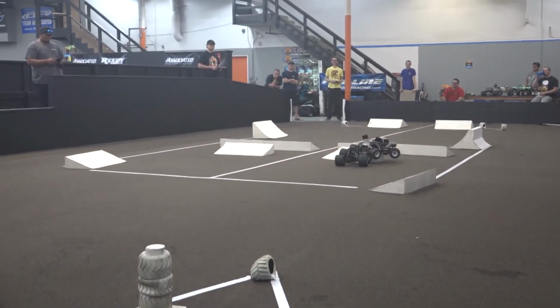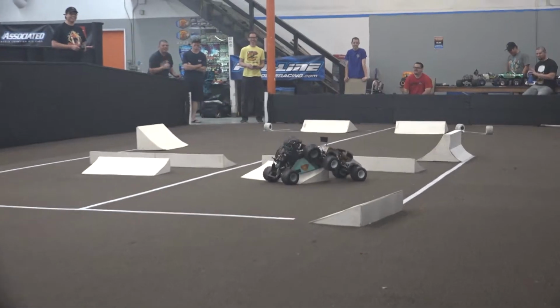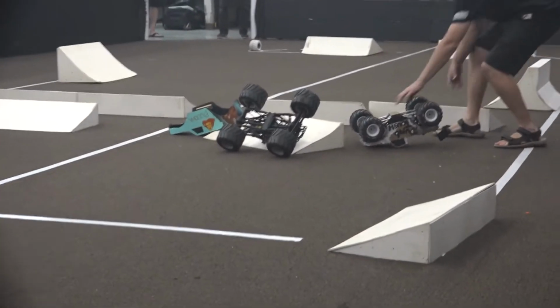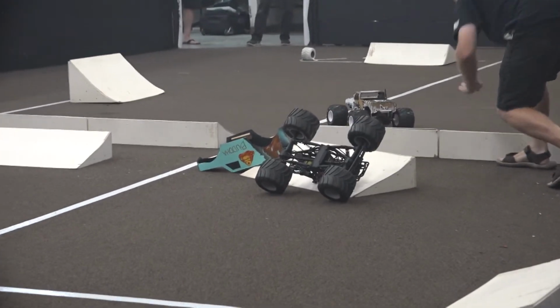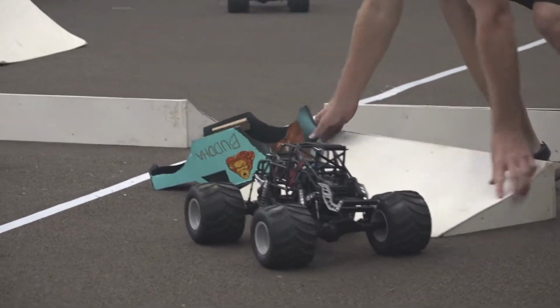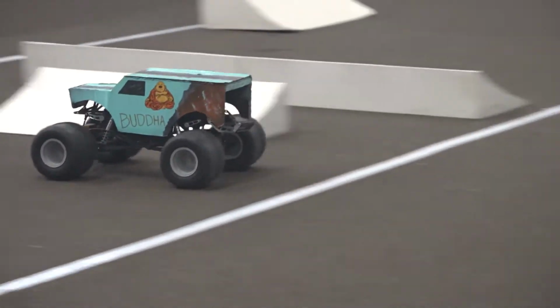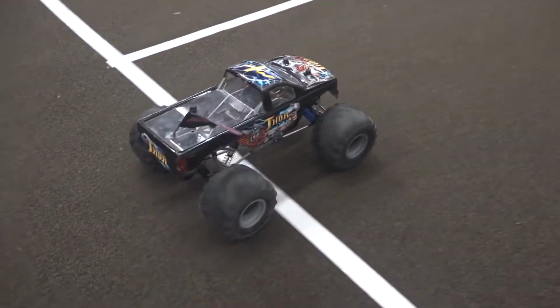Buddha finishes his run, and Dumb Tough decides he wants to do some freestyle already. Both of these guys are ready, so... Yeah. Well, they already ran into each other at the staging lanes. So they might as well just finish this battle off. Nothing like Velcro. That's right.